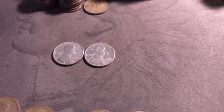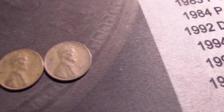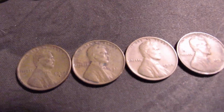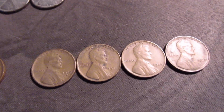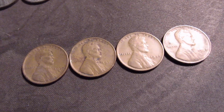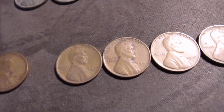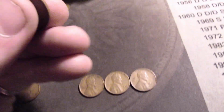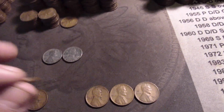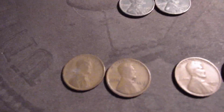Roll 20 did actually have two steel cents. I missed one of them, but there's two more, both with the D mint mark. And for the oldies, there's a 37P, a 36P, a 31P. Too bad that's not the 31S. That would have been a key date. That would have been sweet. But yeah, a 31P. Then there's a 30D, I believe that is. Let me double check that. Yeah, that's a 1930D. And then a 1916P, well, two 1916Ps.